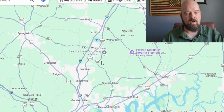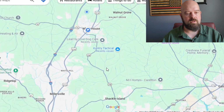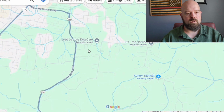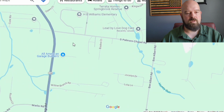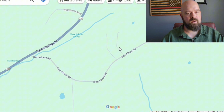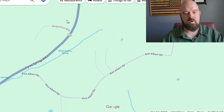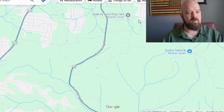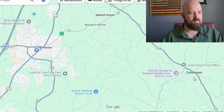But anyway, right here there's a couple of neighborhoods that we're going to check out right on Tyree. And just to show you on the map what we're going to do, we're going to go on South Palmers. I think that's it right there. Is that South Palmers? Yeah, that's South Palmers right there. We're going to take a right on Ben Albert. And there's plenty of homes out this way. There's a couple of neighborhoods we're going to check out in this area. And then we get back on Tyree, check out Wilderness Way, which is a small road, but it has some really cool houses, y'all. Really cool luxury homes out that way. And then we're going to get back on South Palmers and go the back way. And then we'll be on 25 right there.